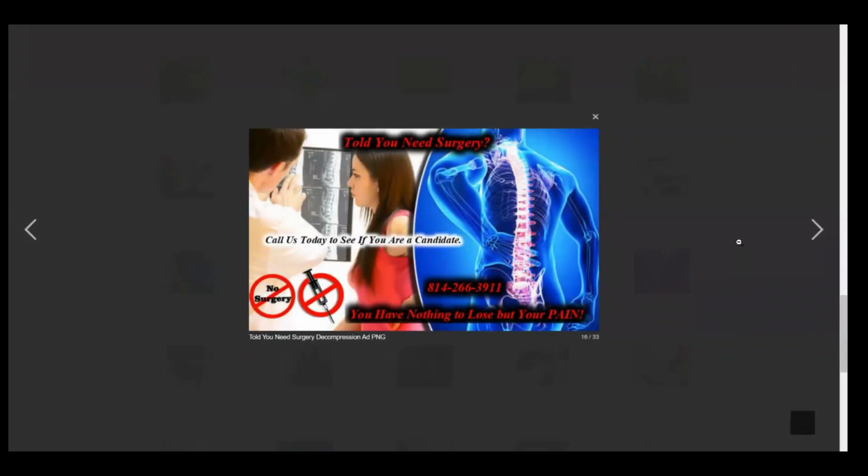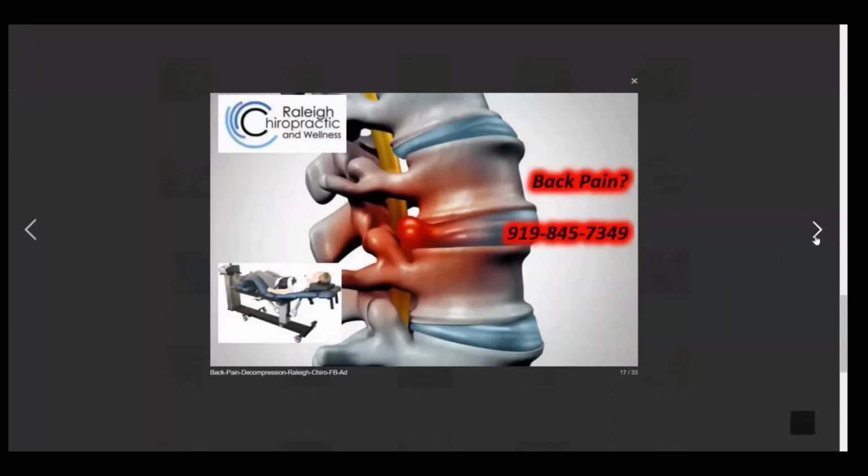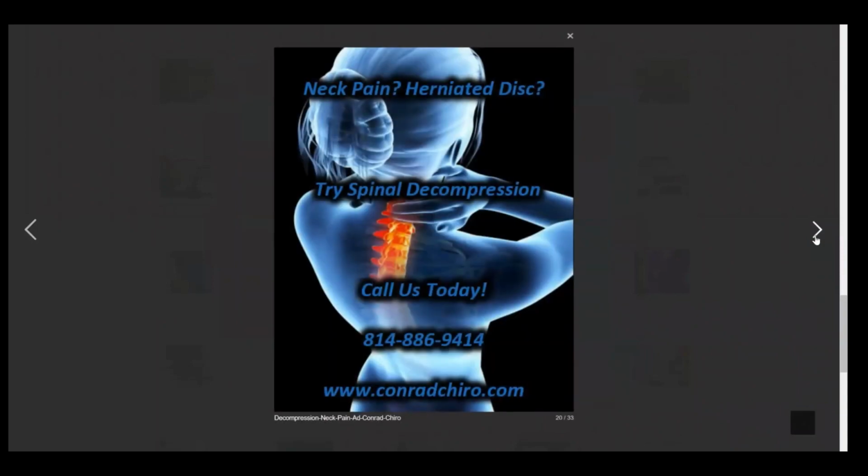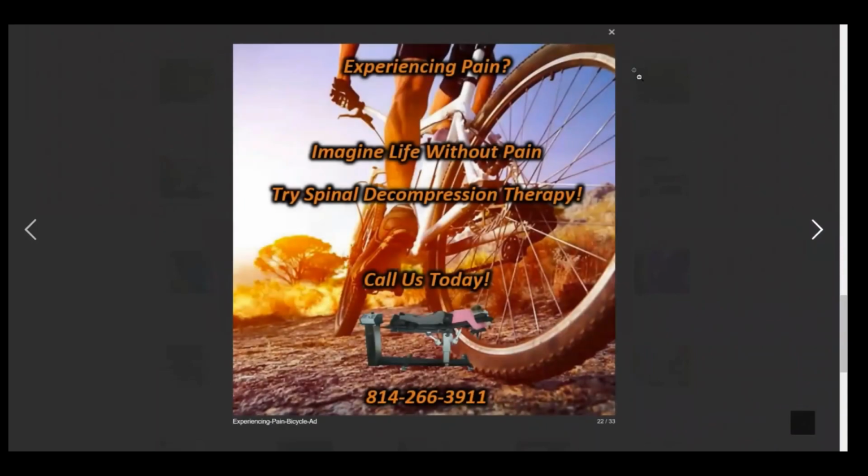So we have workers' comp ads, PI. We've got regular disc decompression ads, herniated disc, sciatica, anything you want to focus on in marketing your practice. Some of these newer ones are anti-surgery ads. This one will pop up here. So the graphics are there, the ideas are there. You can just quickly put your logo and your phone number on there, send it to your social media people, so you don't have to reinvent the wheel. So these have been proven to work all around the country, even probably internationally.